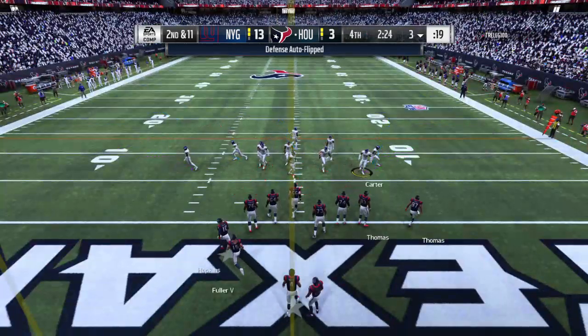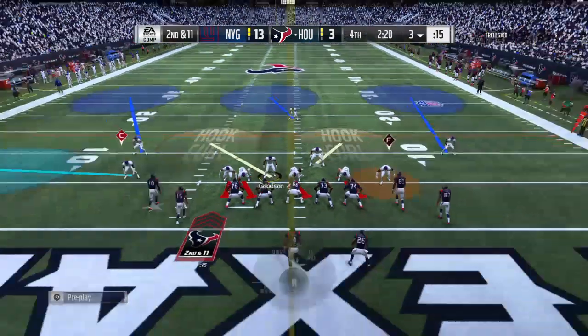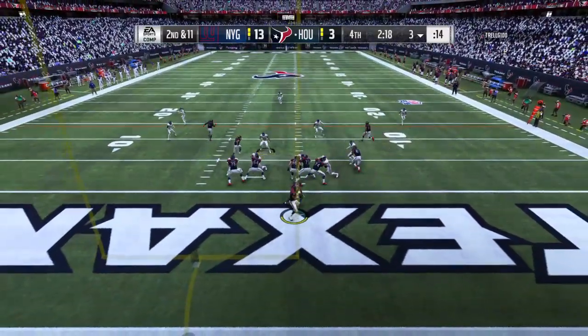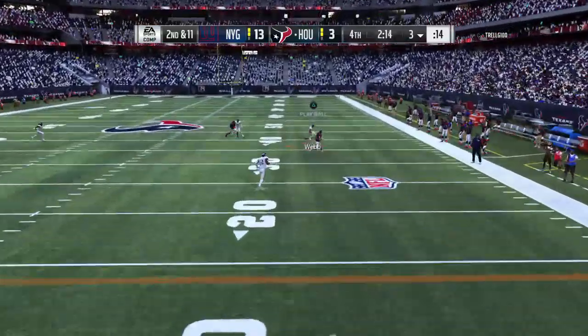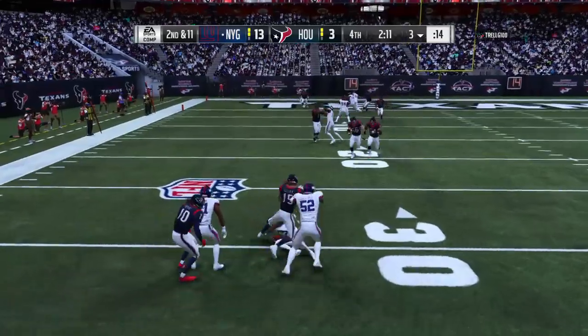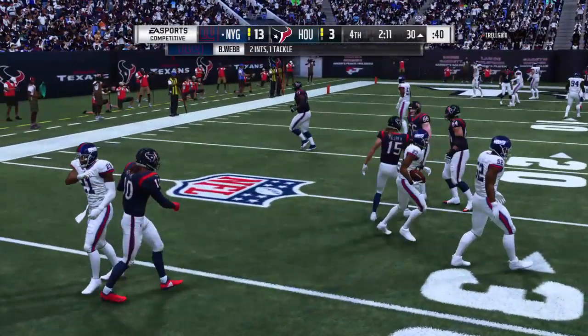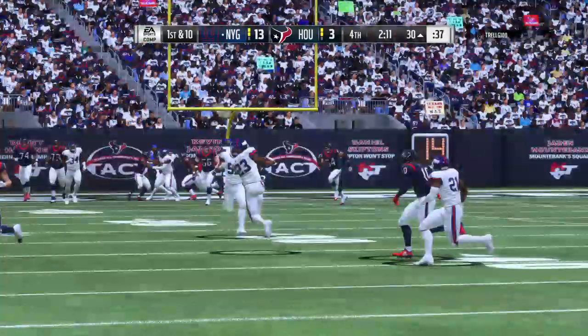After the sack, here's 2nd and 11. Faking the give. Now Watson, escaping the pressure right. Now he'll let it go, and this is intercepted. And that should do it. Picked off at the 33, and his guys will take over at the 30-yard line.